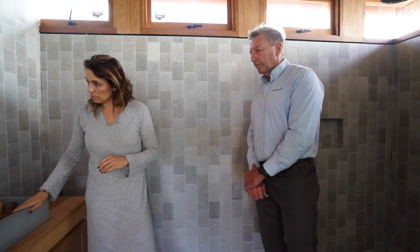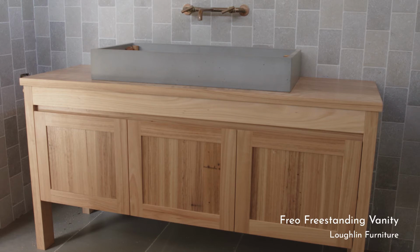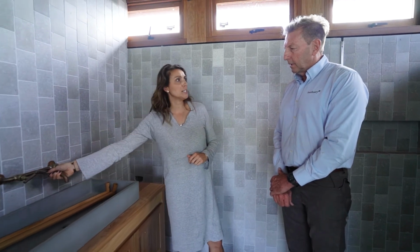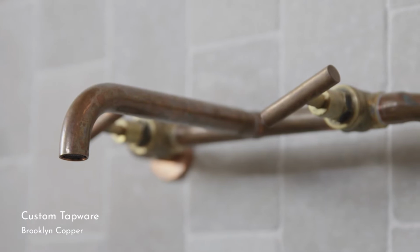One of the things that I'm really loving is the combination of just keeping on repeating that black butt timber. We've got our solid vanities from Lachlan Furniture, we're bringing the concrete and repeating that from the concrete floors, the concrete basins from Concrete Nation, and then these, oh my goodness, how amazing do they look? Yeah. Brooklyn copper, handmade copper taps.